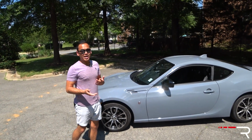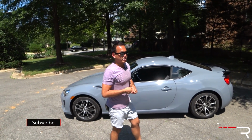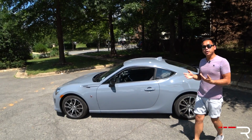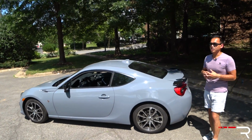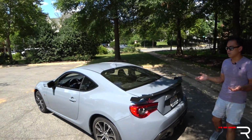Now, in terms of the size, this is still riding on a 101-inch wheelbase, still around 172 inches long. I'm sorry, 168 inches long. So it's a little bit bigger than what you're going to find from a Miata, but this is definitely more along the size of something you could easily daily drive, because it actually gives you a usable amount of space on the interior and the trunk.